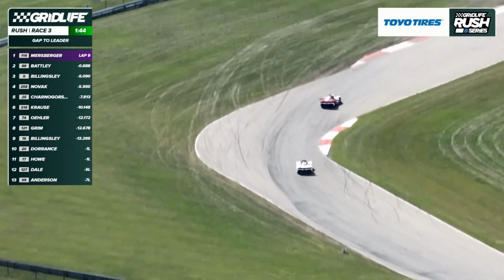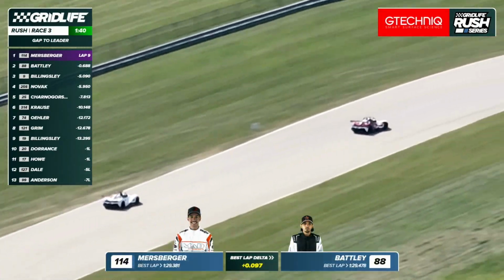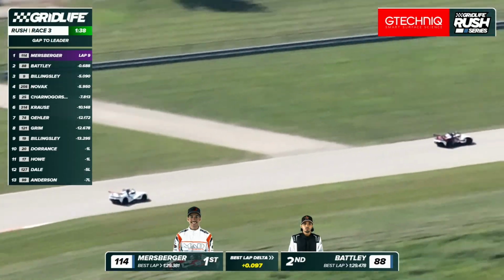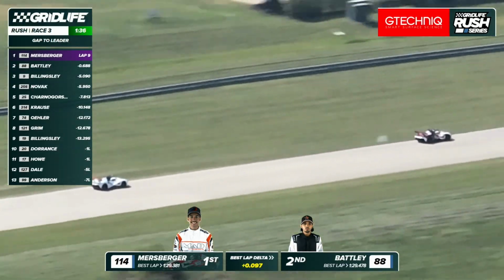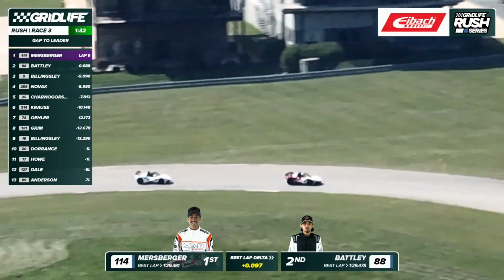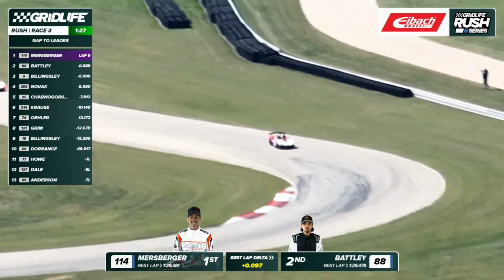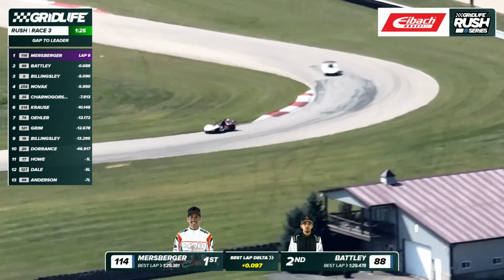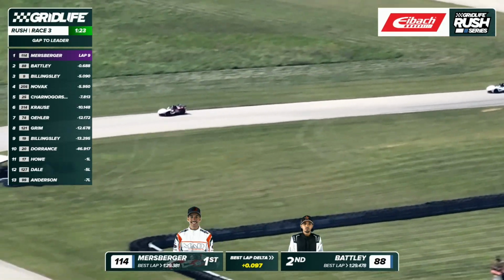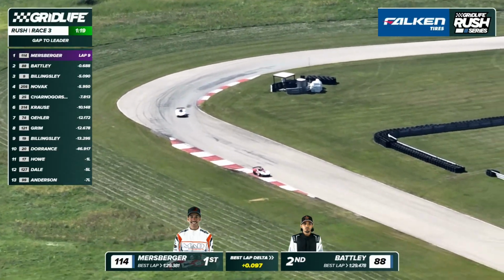I'd have to expect Mersberger was probably managing to some extent, and it could have just been a simple mistake that he made that allowed Batley to catch back up, or he's managing too much, and now he sees Batley in the mirror getting bigger and bigger. Oh, slip. Batley, big wiggle at turn 9, or turn 8 rather. He's gathered it up, but that was a critical corner. He needed to have that one come together for him to keep this delta.